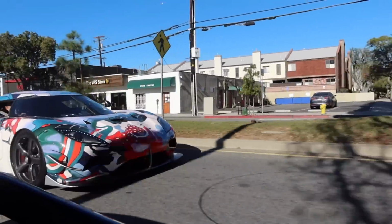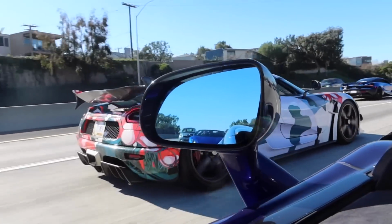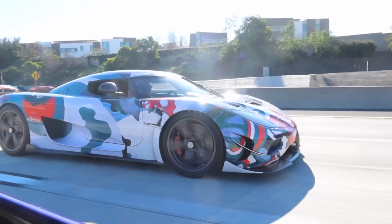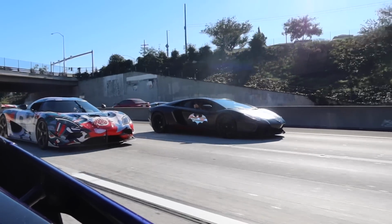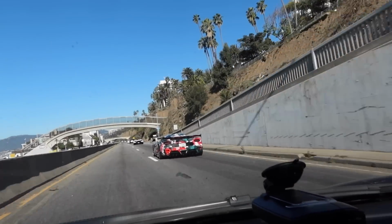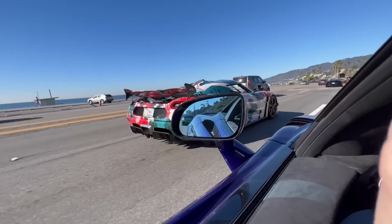Don't run me over. Look at that. Wow. My God, the pops on that thing are nuts. Cruising down PCH with an Agera RS. Oh my God.